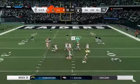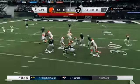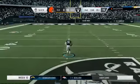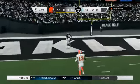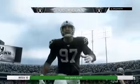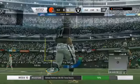Here's another 1st and 10. Mayfield looks to throw. Now Mayfield lost the football. And the Raiders pick it up. He's at the 50. The 30. 20. 10. And the Raiders are in for 6. Touchdown. So that is now 2 fumble return touchdowns.